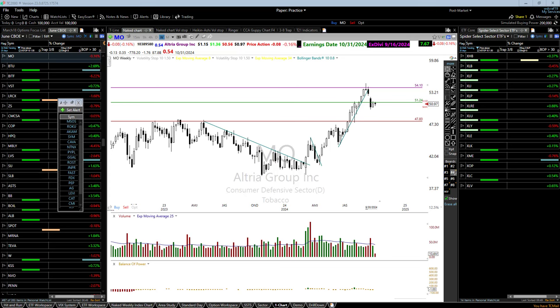Take a look at PayPal. PayPal hammered down, hammered down, hammered down. Okay, if we go right here, I'm going to go to a daily chart. You can see that I placed a price alert right there on the daily chart. That resting pullback into the pattern, I'm looking for a potential entry in this.